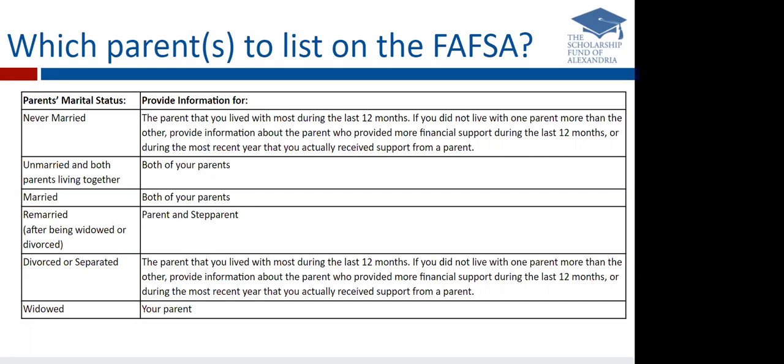If your parent is remarried after being widowed or divorced, so if your parent was separated or divorced and then became remarried, remarried would be the status you would choose, and you would use that parent and the stepparent on the FAFSA application. If your parents are divorced and have not been remarried, then you would use the parent you've lived the most with in the last 12 months. And again, if you live with both parents an equal amount of time, then you would use the parent who's provided the most financial support to you. If your parent is widowed, you would just use your living parent.